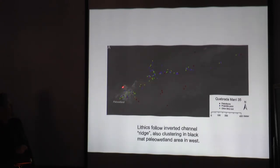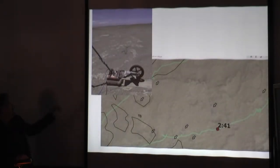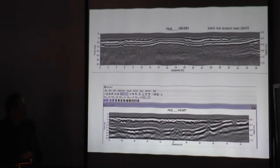So to get back to this, this is the ridge area again. The wetland down here was another place that we were able to use radar effectively. One of the ways we did it was to identify exposures of black mat on the surface, which you can see where these arrows are pointing. There's no scale here, but maybe it's 80 meters across right there. And this is one of the GPR transects that we took. But basically, tracing out the black mat from where it was identified in an outcrop, and then following it below the surface, shows it very distinctively, this organic horizon.